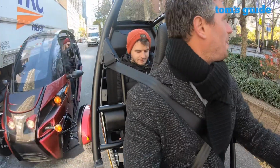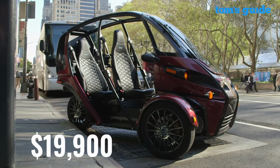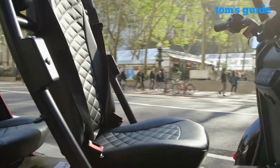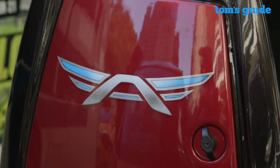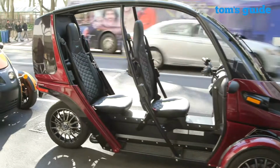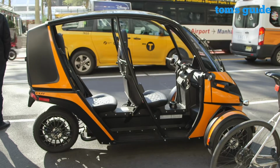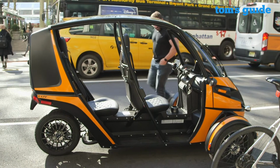It was crazy. Right now, the FUV comes in just one flavor, the $19,900 Evergreen Edition. It comes with heated seats and grips and tons of power. With a top speed of 75 miles per hour, the FUV is seriously fast. But Arcimoto knows it needs to bring the price down if it wants to get more of these in people's driveways. So eventually, they look to offer a model that costs around 11 grand. And that seems like a better place to start.